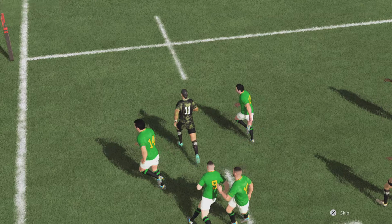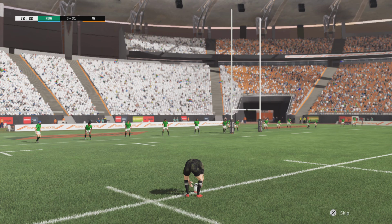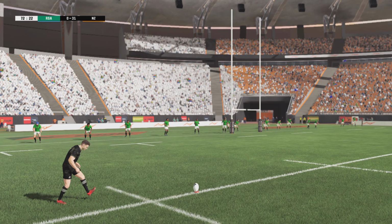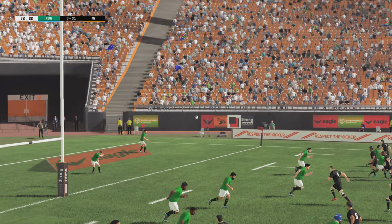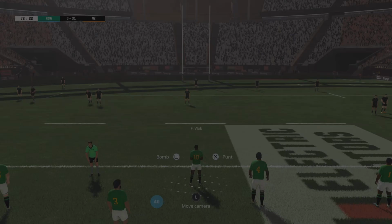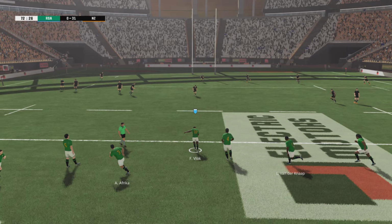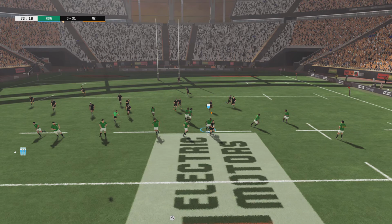Barrett to convert the try. Oh, my word! He'll be so disappointed with that kick. So safe under the high ball. Great precision and really good timing for that offload.